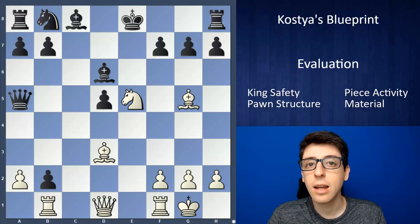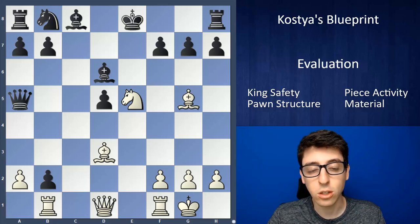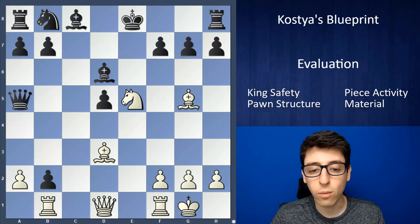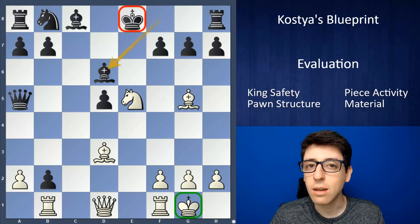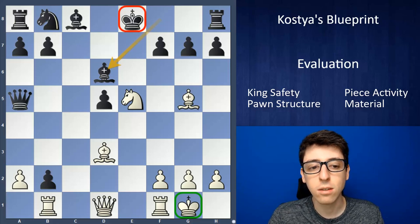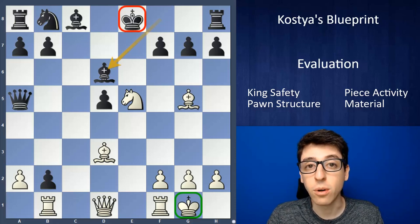But the thing is that it's rarely clear that someone is actually getting mated in a position. For example, if you just take the situation on the board here, it's clear that White's king is a lot safer than Black's king on e8, but how much safer exactly is still very, very difficult to determine. Now, looking at the rest of the situation on the board, we can immediately think about another very important factor, and that is, of course, material.